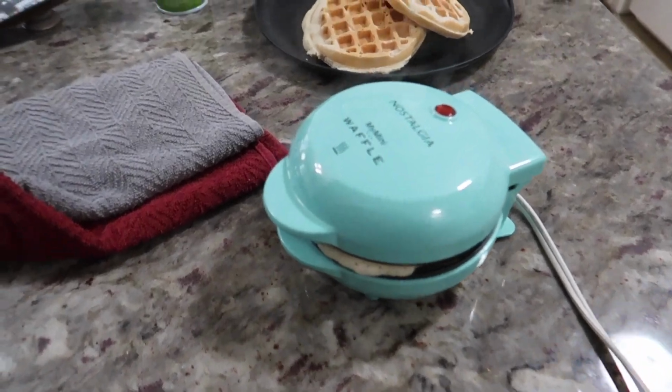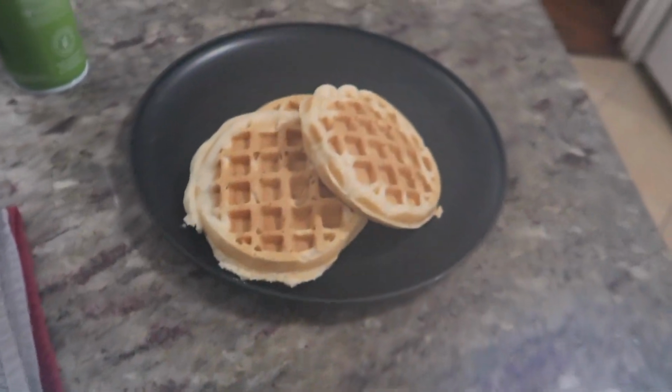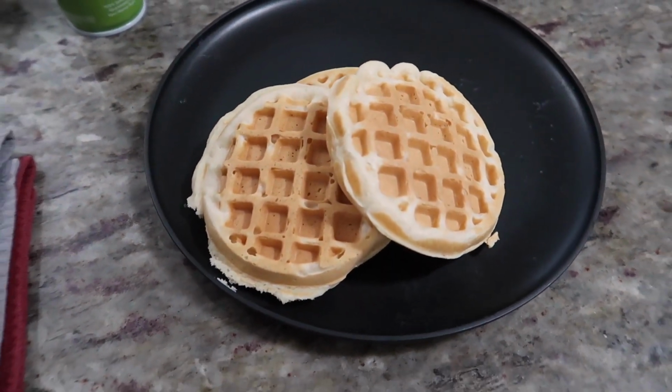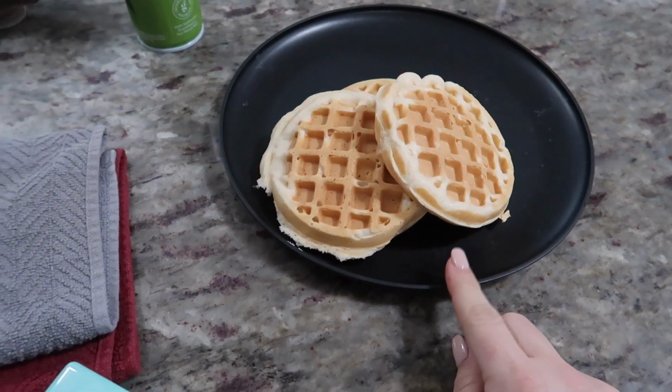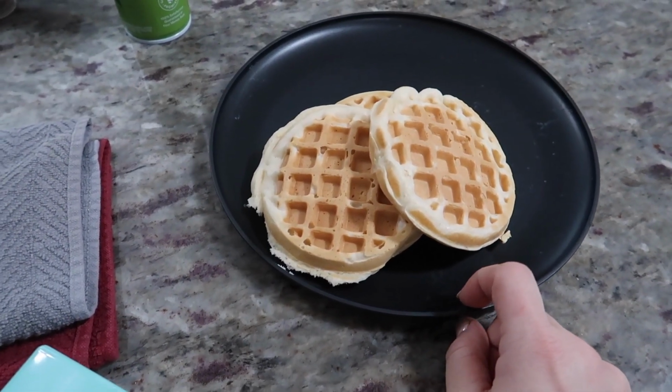I actually got this little waffle maker from Walmart not too long ago. I think it was like $10, and it actually works pretty well. I already have 3 little waffles over here. I'll probably just have one. I just bought blackberries, and then I have my zero calorie syrup that I will have with it.